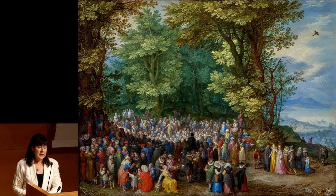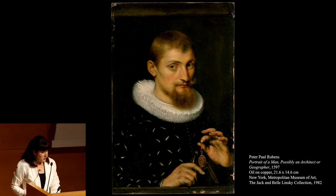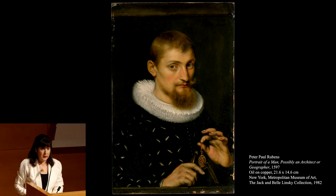In the late 1590s, Rubens, aged about 20, was emerging from his training with the erudite Otto van Veen. Their friendship and artistic partnership began in the last years of the decade. Rubens was himself working on a small scale at that time. This beautiful portrait of an architect, or geographer, at the Metropolitan Museum is the only signed and dated painting by Rubens prior to his departure for Italy in June 1600. But he aspired to be a history painter.